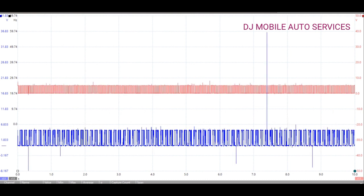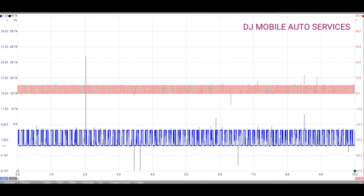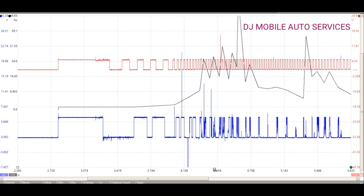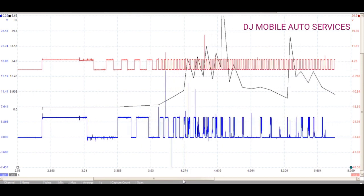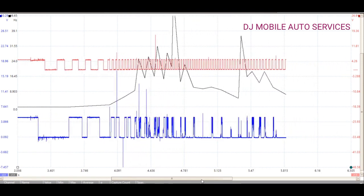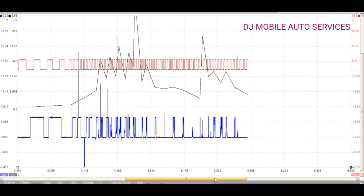And this is a good visual to show them that, hey, later you're gonna start your vehicle up or try to start and you're gonna get a no start. And as I said, you see where it's dropping out. Let's zoom in a little more and see what's going on here. So you see that I'm getting the signal, but slowly it's starting to break up. As I said, the blue is the cam and the red is the crank.